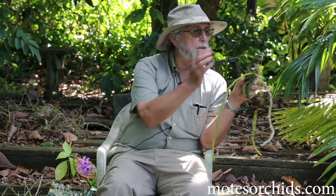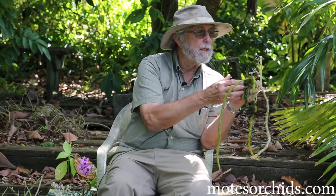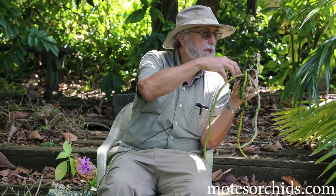Well, I got them on the one that flowered last year. Right. Yeah, they can, on the old bulbs, that's much better. And of course, you can then take those and you can mount them again, if what you have is mounted, or you can put them into a slightly larger container.